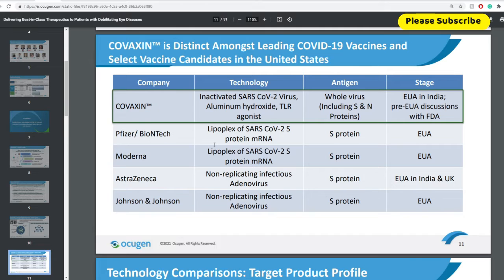Currently you have Covaxin, Pfizer-BioNTech, Moderna, AstraZeneca, and Johnson & Johnson, and you get to see the current stage. So Covaxin has an EUA in India and pre-EUA discussion with the FDA. Currently, Pfizer, Moderna, and Johnson & Johnson have EUA. Now AstraZeneca has an EUA in India and in the UK.